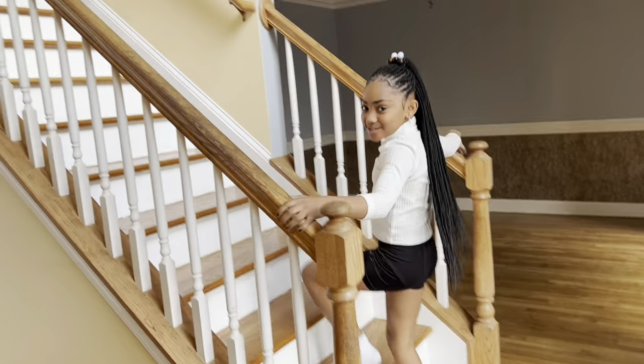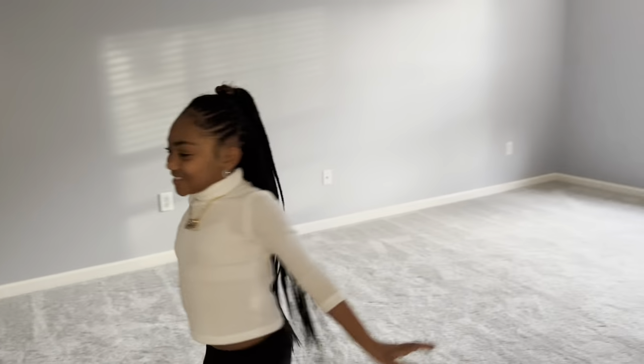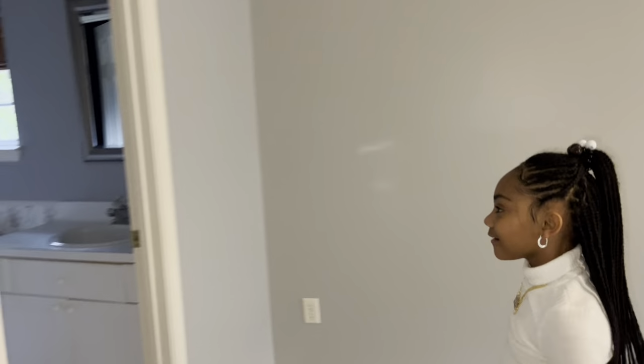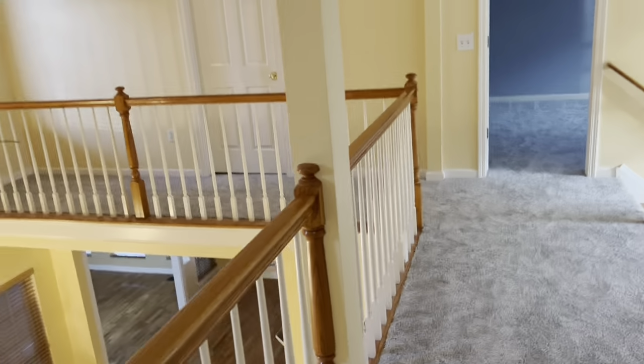Hey guys, we're coming upstairs to my room. Inside her room. Where's Billy gonna stay? Somewhere downstairs. Alright, let's see the other rooms. Oh wait, guys, you can see down. So you can see the living room from here, yep. From upstairs.